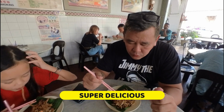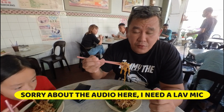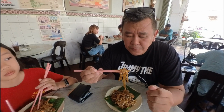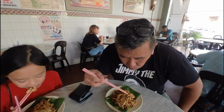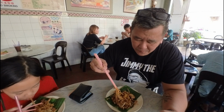Good. Yeah, it's really good. So much flavor and so much wok hei. The other good thing is the dampness or the wetness of the kway teow gives it a bit of soft texture, right? So it works perfectly. It got the right amount of spice. Wow, guys, you got to come and try it. I'm not kidding. This is really, really, really good kway teow.